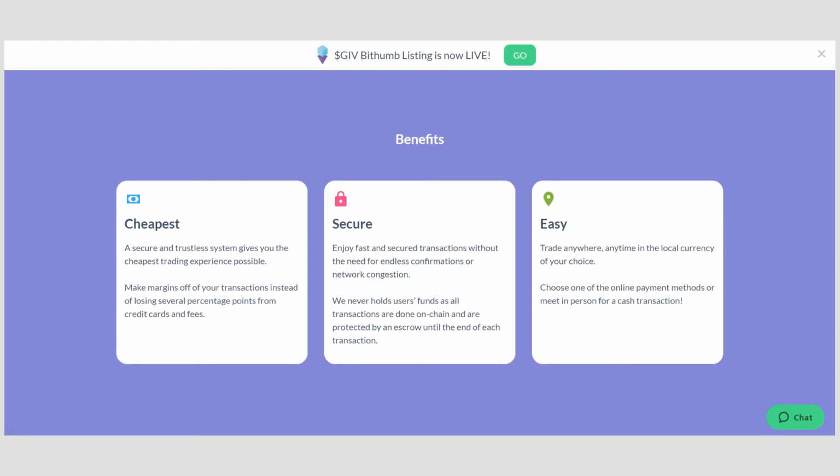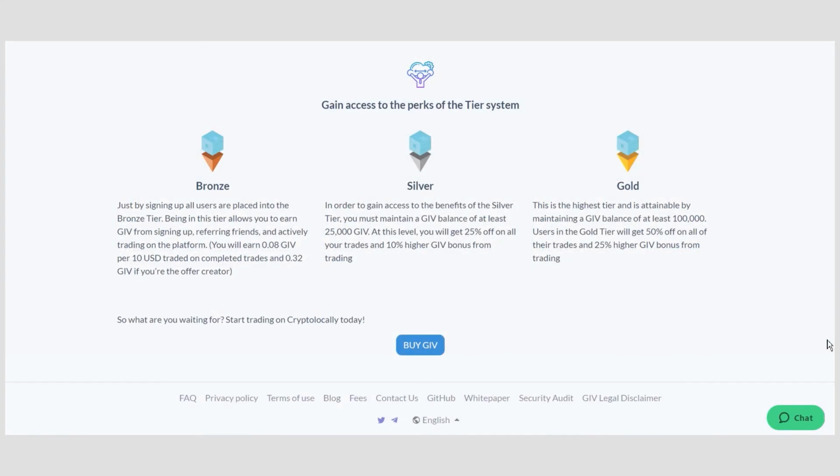Fees are incredibly reasonable and fit with CryptoLocally's cheapest claim. There's only a 0.99% commission fee per transaction for buyers. This deducts automatically from what you buy. If you reach VIP levels, you get a discount on trading fees. Obviously, as a beginner, I don't have that yet, but you can still cancel a trade at any time until payment is made. If you cancel before that time, there are no fees. There also aren't any penalties.